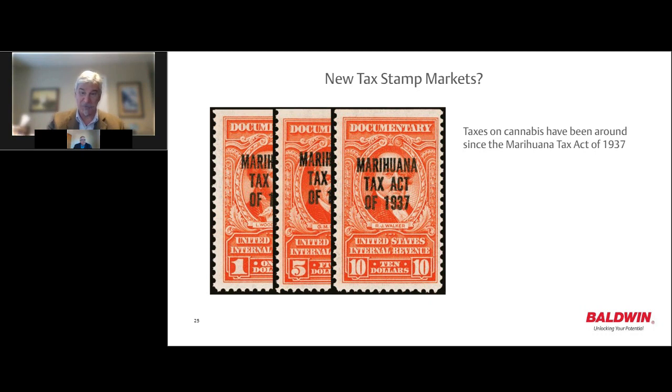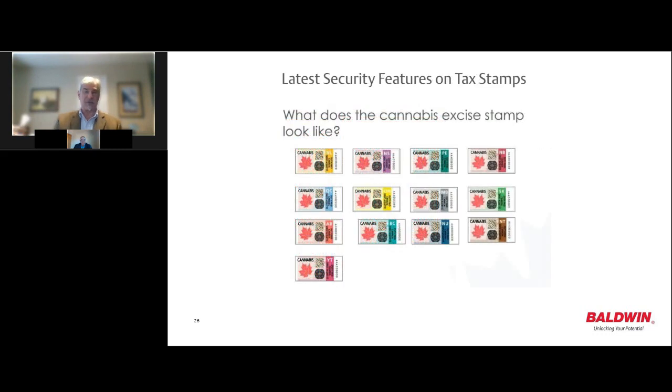And by the way, I also wanted to mention that of these three tax stamps that we're showing here, only 2,500 of each of these displayed stamps have been printed. So collectors actually pay as much as $1,000 for this set. So if you have some of these, please hold on to them or put them on the market.